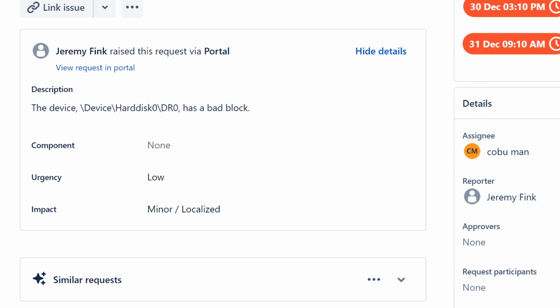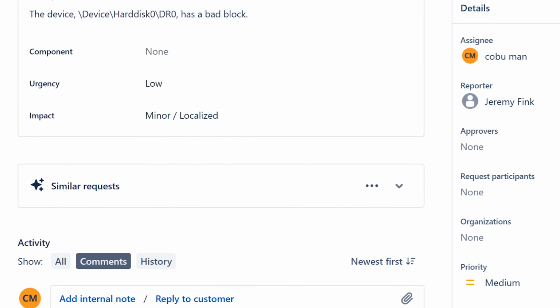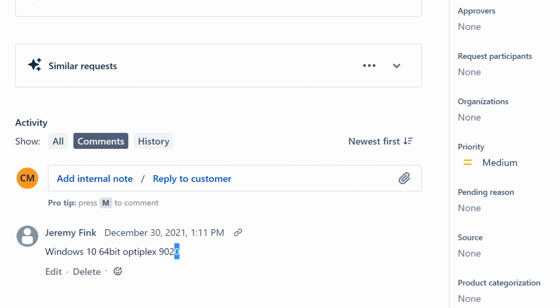Now let's see if we have any other information. And looks like Jeremy added more information. Thank you very much, Jeremy. I appreciate it, man. See, you probably have more information. This is wonderful. Windows 10, 64-bit, and it's an Optiplex 1920 here in the note. So Optiplex 1920 is a Dell computer, and it's about, heck, I want to say almost 10 years old.